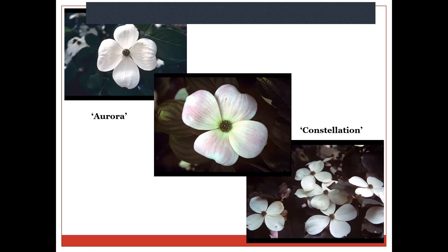Again, there's some new varieties that are out there. Rutgers has continued to develop these, and we have more options, both in leaf color and flower color. I'm only able to scratch the surface here in the little bit of time we have.